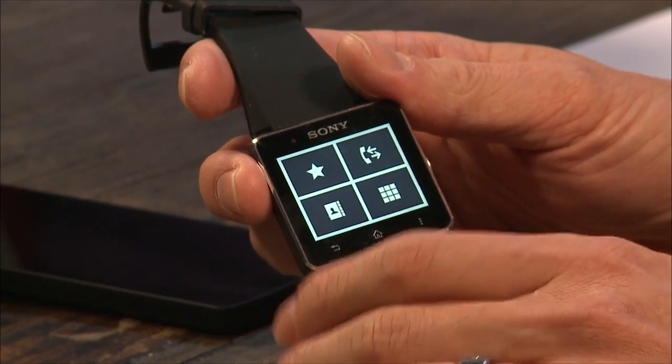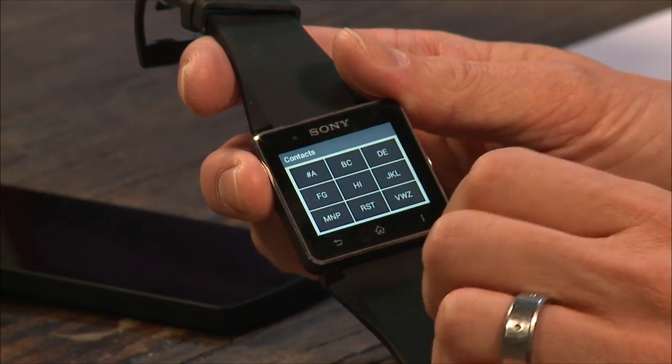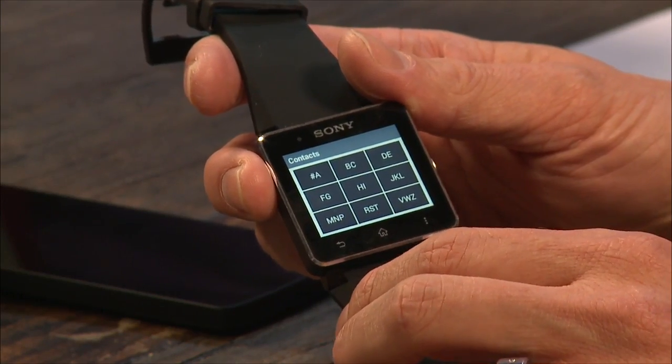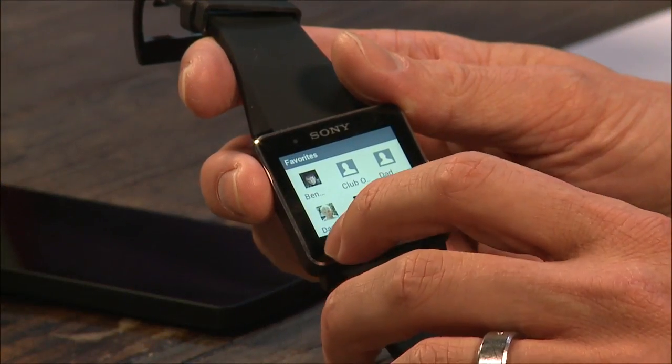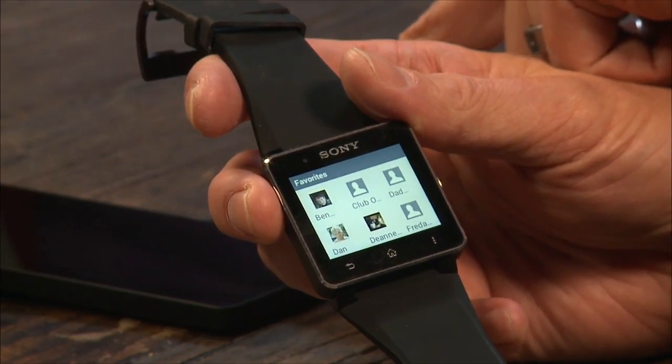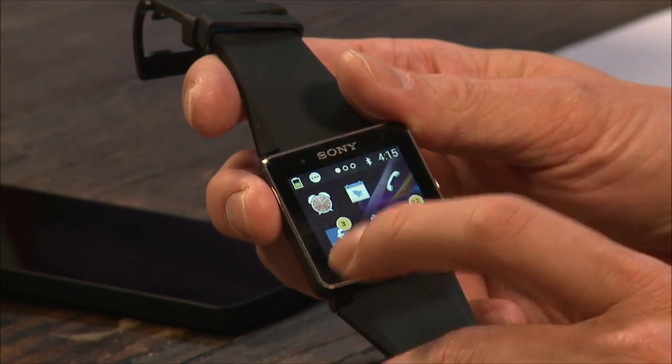So I could pull up my address book here and go through it if I wanted to, although on this tiny little screen, it can be kind of a pain. Or I can take a look at my call log. Maybe that's not the best thing to look at. But yes, I could absolutely go in here and trigger a call that syncs up on my phone. And if I'm wearing a headset at that particular moment, it'll make a call. So that's kind of neat.